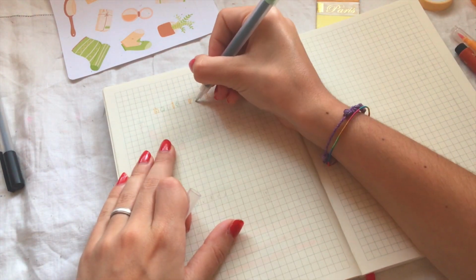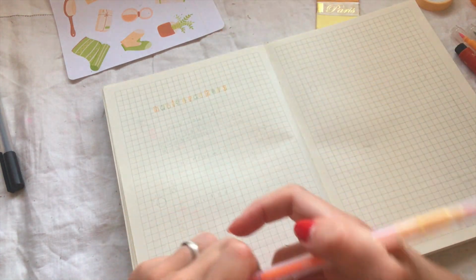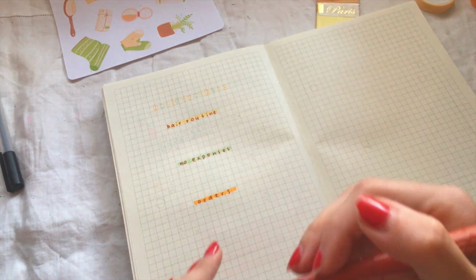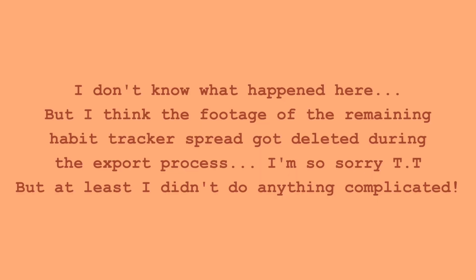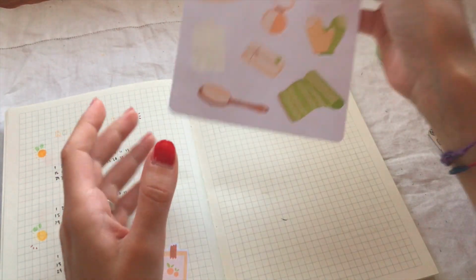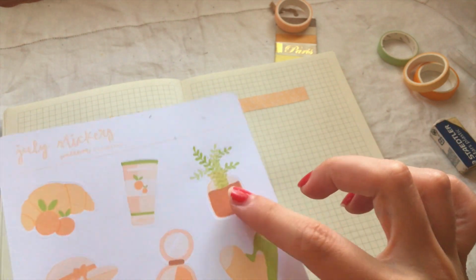Now, I'm going to set up my habit tracker. I really don't have a lot of trackers. Yeah, quite simple, nothing so hard to explain. And for every page, I'm going to try to draw tangerines and add coordinated washi tapes and even my stickers. I'm going to use both the stickers from my sticker sheet, the one you can have if you get access to my $5 tier, and stickers from my monthly kit. And for those, in fact, I have to use the glue because I printed my monthly kit on normal office paper.